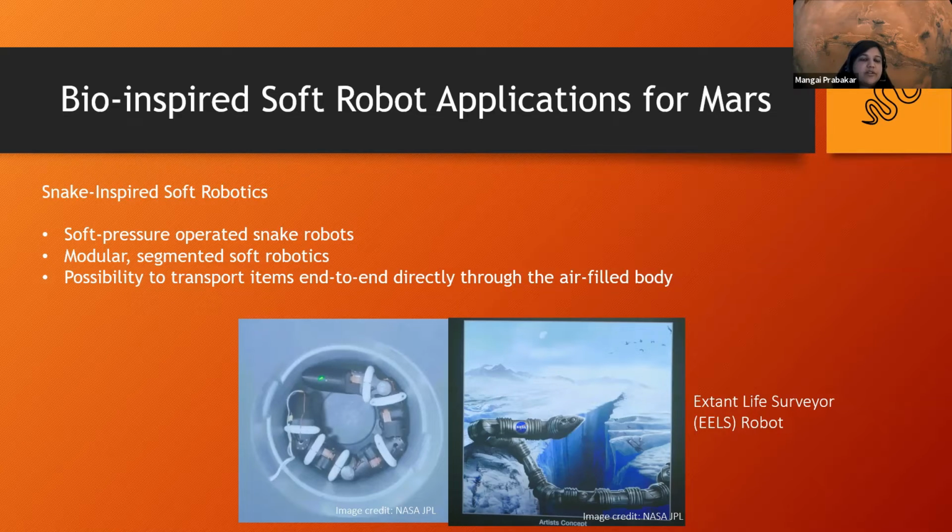And the modular segmentation is also advantageous in climbing difficult terrain and over any obstacles. And one unique benefit is if there are sections, from end to end, that are completely filled with air, we have the opportunity to send items through this air-filled chamber without being exposed to the thin atmosphere of Mars. So this is something that I think would be a great thing to look into for further research. Next slide, please.